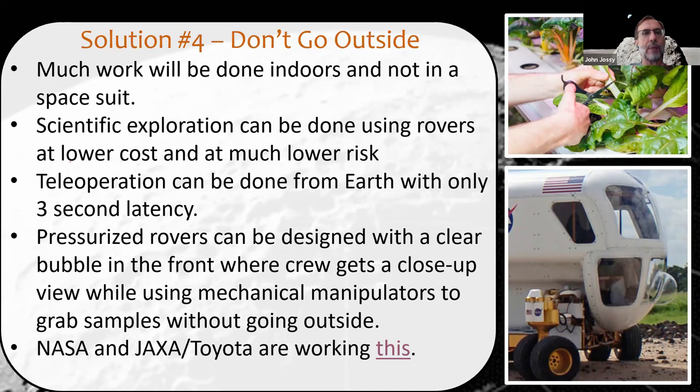And then eventually we'll have pressurized rovers. And so we're going to have clear bubbles in the front where we can look out and see what we're doing and manipulate samples with mechanical grippers or other equipment. NASA and the Japanese Space Agency in cooperation with Toyota is already working on this.